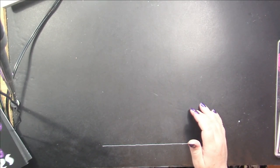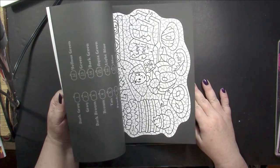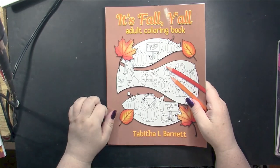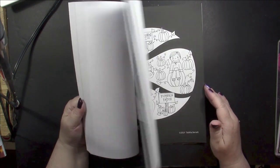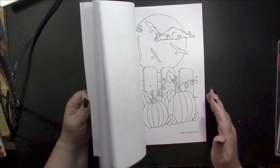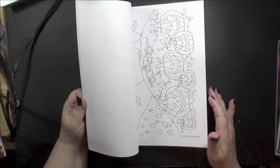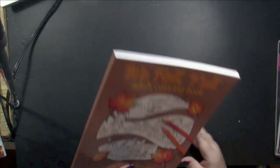Now, I haven't been keeping up with sunlight drawing very much, so I picked up Little Witches, which everybody's seen this one. And then I got some fall books, which I will be working in this month. I've got It's Fall, Y'all by Tabitha L. Barnett, which has pictures on white pages and then some of them duplicated on black backgrounds. So there's mandalas and that's a 3D one, and broken circles and circles and just normal pictures. So there's easy to a little bit harder than just easy, but nothing complicated in those.